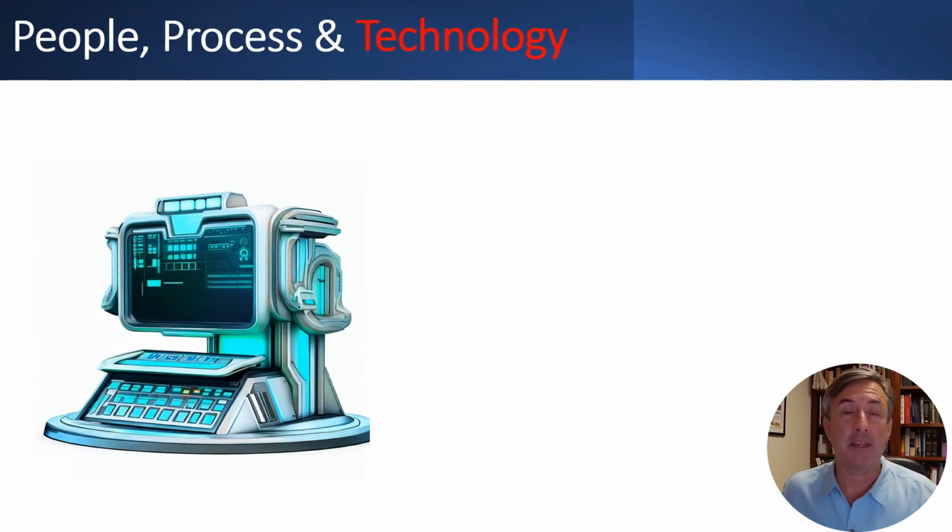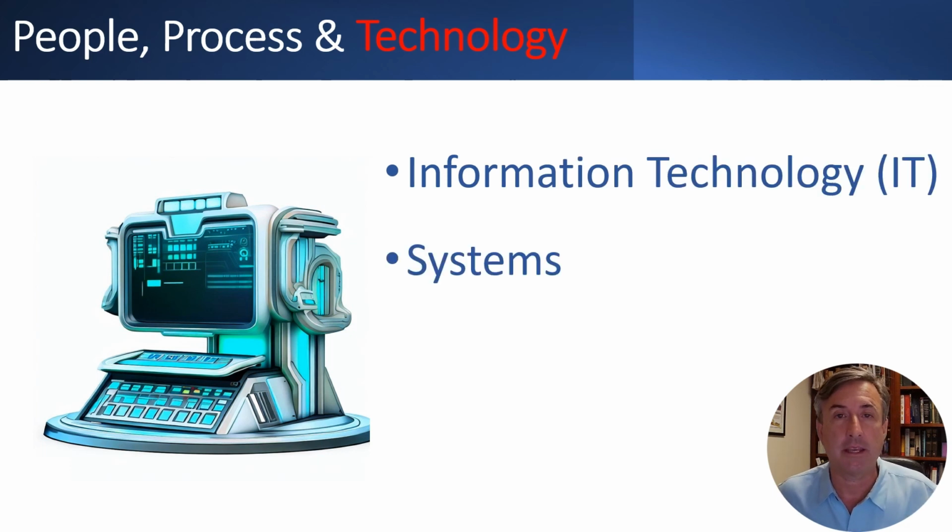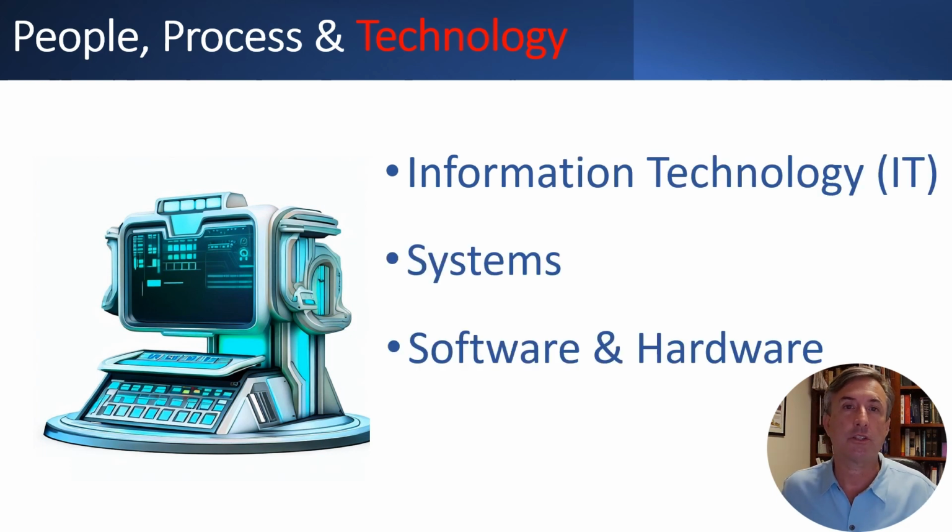What is meant by the technology component of a software project? In general, it is the thing being built or modified. For this video, it is software. It could be on a completely different type of project, like a COVID-19 vaccine. It's the thing actually being built, the technology being built. The computer systems will be referred to by various names: information technology or IT, systems, software, or hardware.